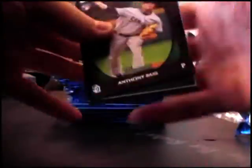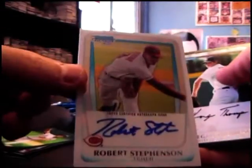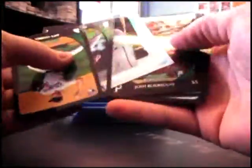Henderson Alvarez, 500. Base. Base. Oh, there it is. Robert Stevenson. Nah, it's just a regular one. Base. Base. Refractor, Josh Rodriguez.